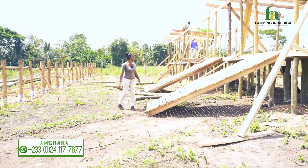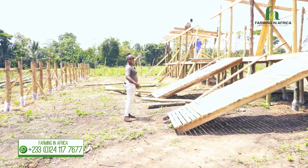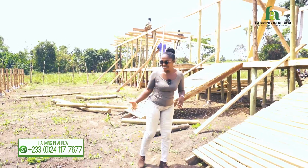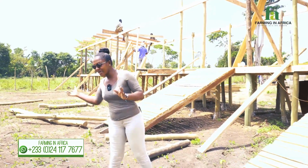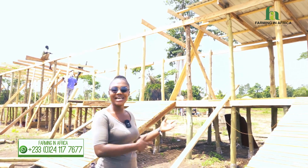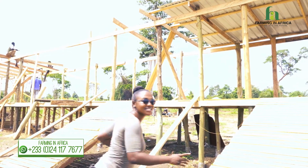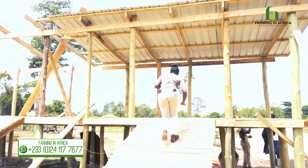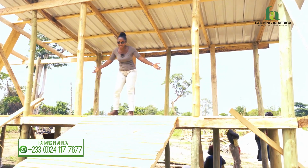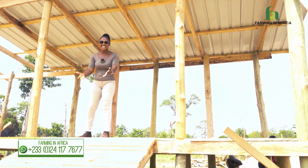So this expanse here is the goat pen we are constructing for our precious animals. And we have a little space in front here where they can stretch their legs and play around a little. And when they want to retire and catch some rest, this is exactly what they are going to do. It's a whole story building for them. But yes, this is how it is.